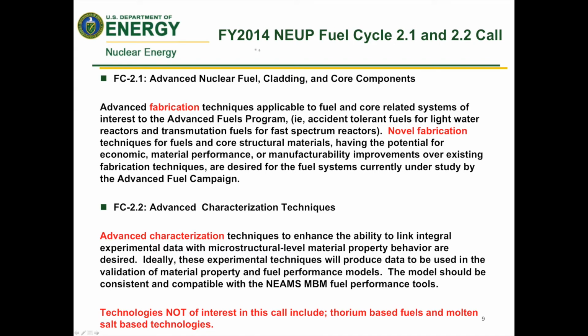So we would be interested in entertaining some novel fabrication techniques as long as they're applicable to our primary fuel development programs. We're also interested in advanced fabrication techniques for core structural materials, and so we'd be interested in seeing those in FC-2.1 this year.